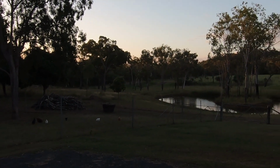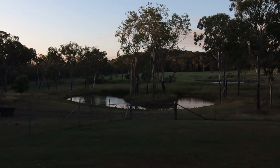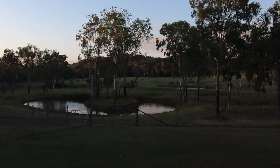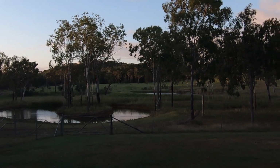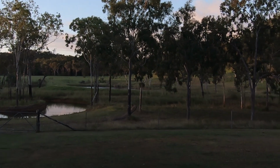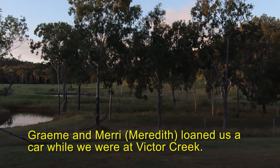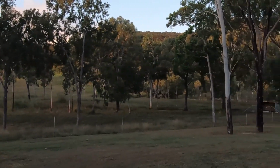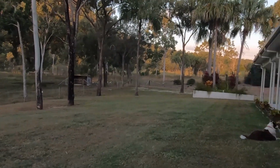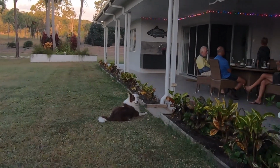We've been fortunate enough on our visit to Victor Creek to have some friends of Tim and Deb's, Graeme and Meredith, Merri, invite us over to their home for a visit. They live on a beautiful acreage near Cape Hillsborough. So we're just enjoying a bit of a drink and a get together here.